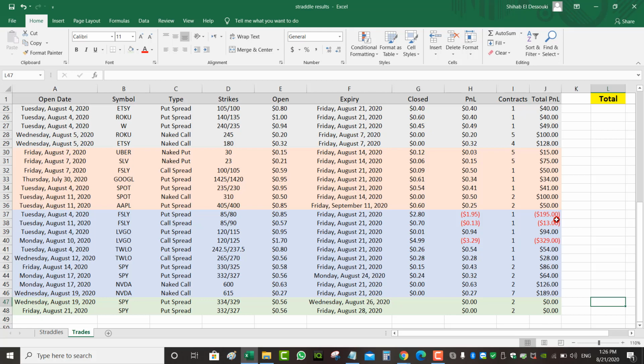So I wanted to go over my trades for this week. I've got a net profit, or a gross profit, I mean, of $104 US this week. But sadly, I've got about $537 of losses. So if it weren't for those losses, I would have had about 641 gross profit.